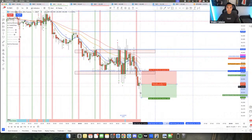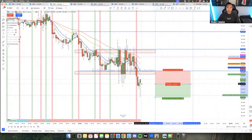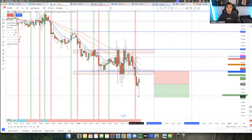I also don't like how this thing swung all the way up at the last second. So if this candle doesn't close red, there's no entry there. It has to close red. Looks like a liquidity grab. So price pretty much came down to the sessions right here, grabbed liquidity, and it's pushing right back into the range.